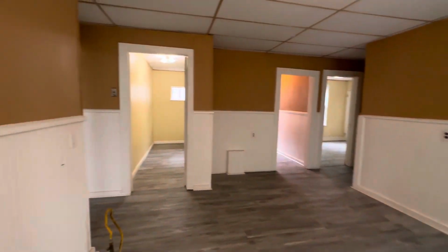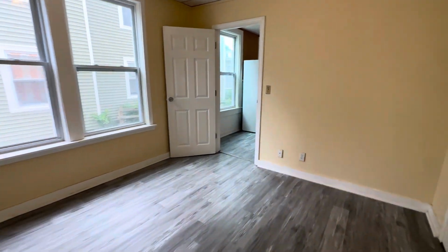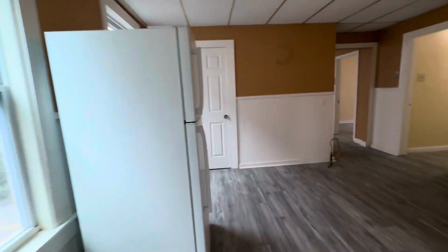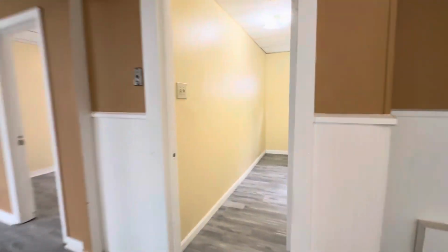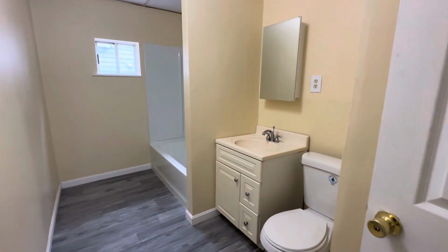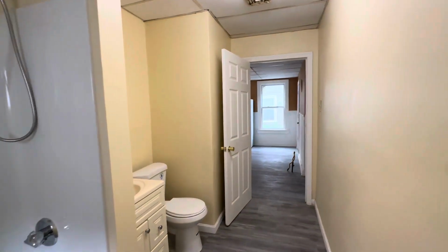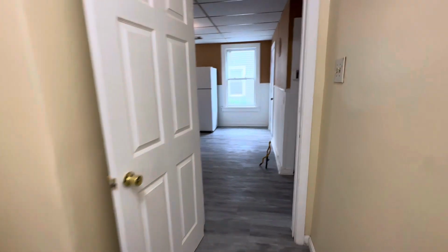This one has the fridge here too. This is bedroom number 3. Go check out the bathroom. And this whole place has been almost fully renovated. A lot of the finishing and the fixtures that are in here are new. And if they're not new, they've definitely been cleaned to be in good condition. Like this shower. And then you get that with the medicine cabinet right there.